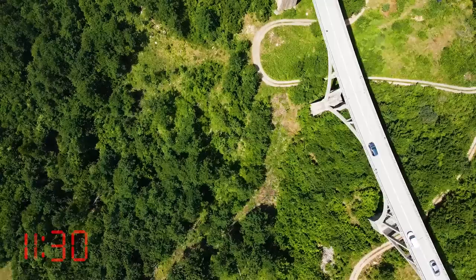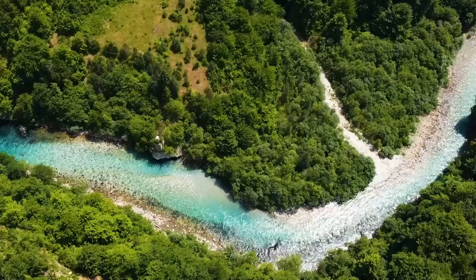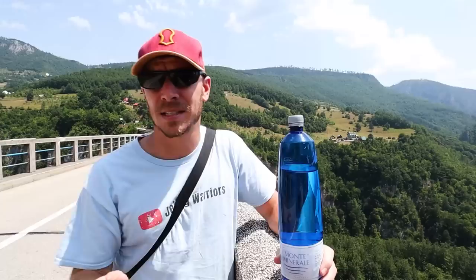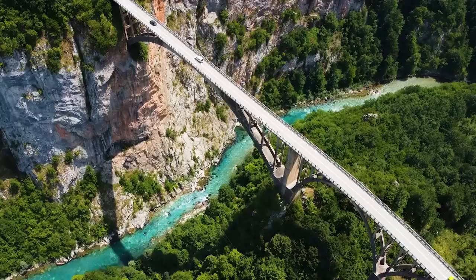All right, our first main attraction of the day, the Tara River. Incredibly beautiful. You can see the green turquoise color water flowing through the second deepest canyon in the world. Wow. And in fact, the deepest canyon in Europe. And according to our tour guide, the most beautiful canyon in the world. Wow. So really nice.